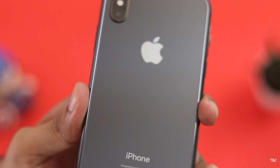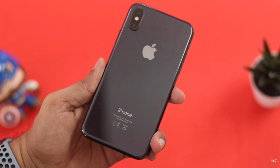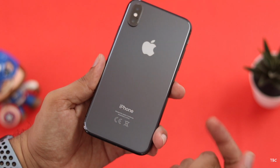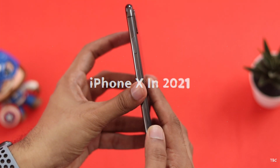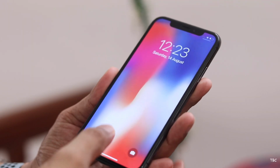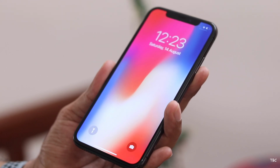A major redesign to the iPhone happened with the iPhone 10, back in 2017, and from then to this date, the iPhone design has more or less remained the same. And this phone, even now in late 2021, is still a very premium phone. Now the notch might look dated next to Android phones, but this is the iPhone thing and everyone does get used to it over time.